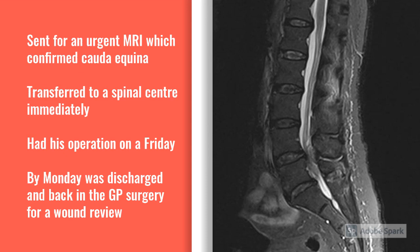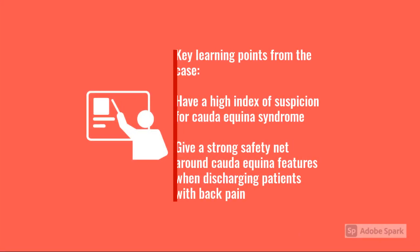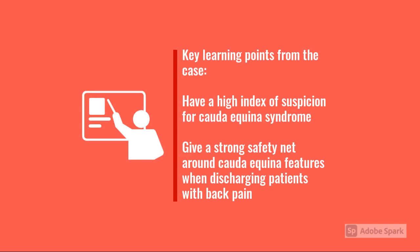The key point there is about the high index of suspicion, isn't it? It's having that low threshold to ask, could this be cauda equina? Should I get an MRI? And I think also for me it's about safety netting, because if I hadn't been as clear with him about what to look out for, he might not have been so quick to tell me about his numbness. Good, so that's cauda equina.